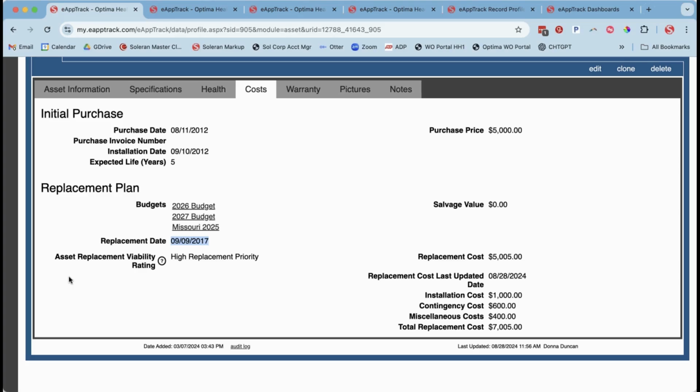Soleran also provides what we call an asset replacement viability rating. So this is a formula that's taking into account all of our labor and parts costs and comparing it to our total replacement costs. As the costs to maintain it get higher in comparison to our replacement costs, it'll give the recommendation that we take it for higher and higher consideration for replacement. So these are just more tools in your tool belt for considering assets to be replaced.